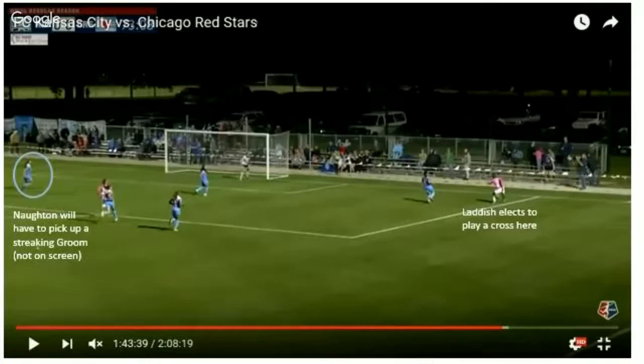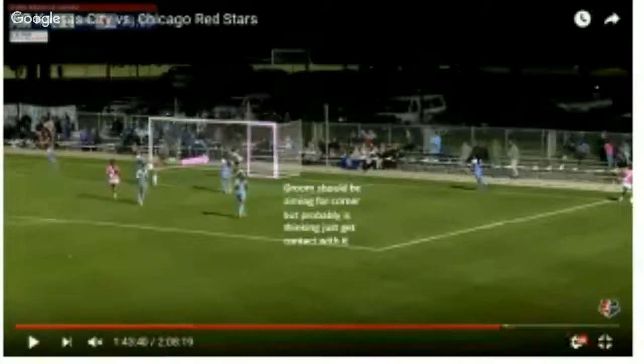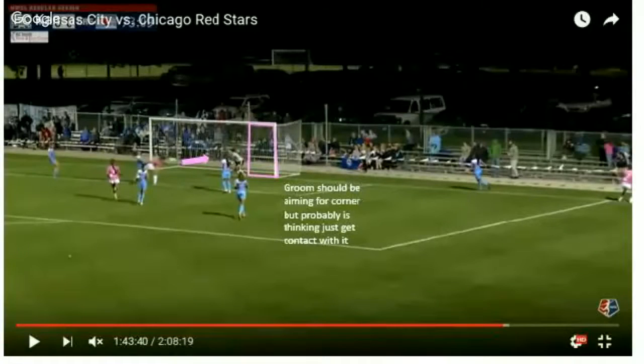And at this point, there's really no option in there, but I've circled Katie Naughton because she's actually going to have to mark Shea Groom, who's going to make a really good run across the face of goal. And she actually makes contact with it. And this is kind of nitpicky on my front, but as a striker, your coaches always tell you, head it back where it came from. So if a cross comes in from the left side, you head it down across the face of goal to the left side.